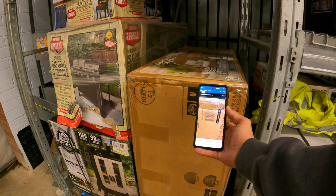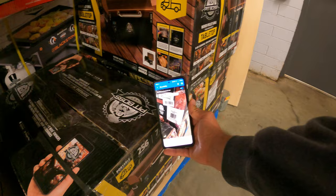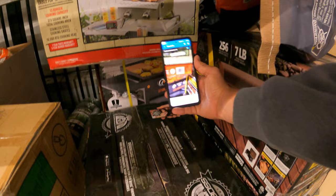Let's scan this egg chair, see what we got on the egg chair. Full price. I do not like that one bit. I know these Pit Boss tabletops were on clearance at one point in time. 137. There's a Blackstone back there. How about this two burner gas top? Oh, 69, full price. Let's head out of here and into the toy section, see what we can find.